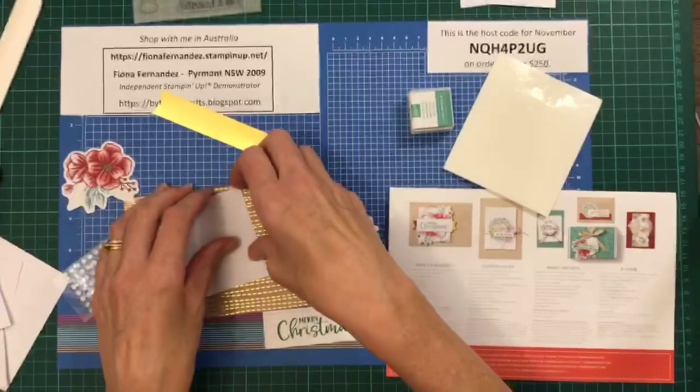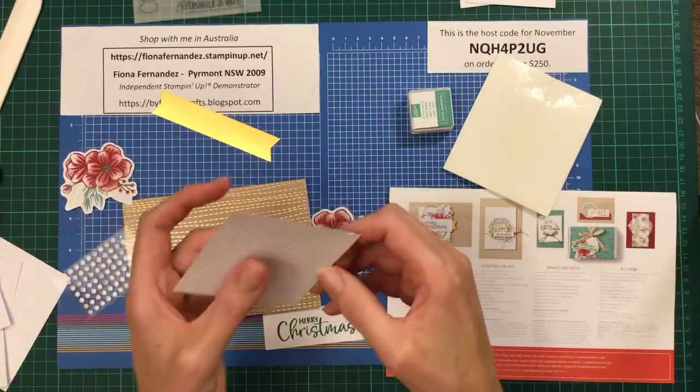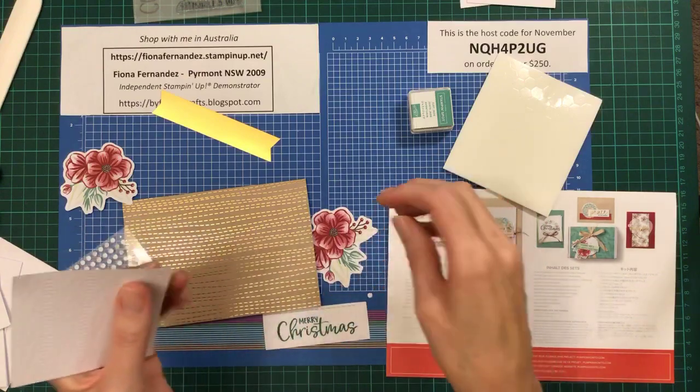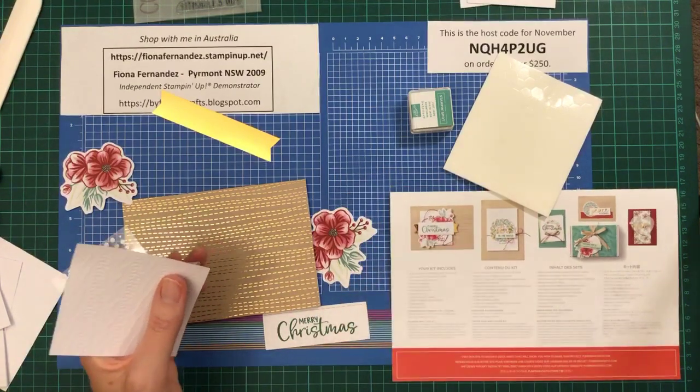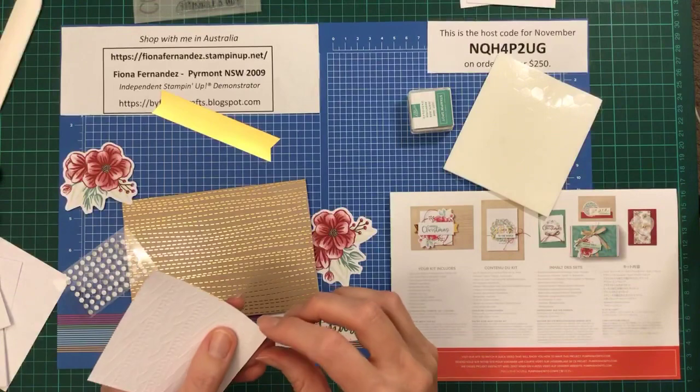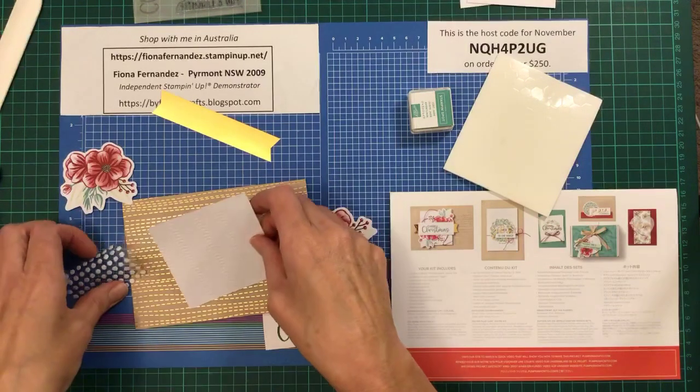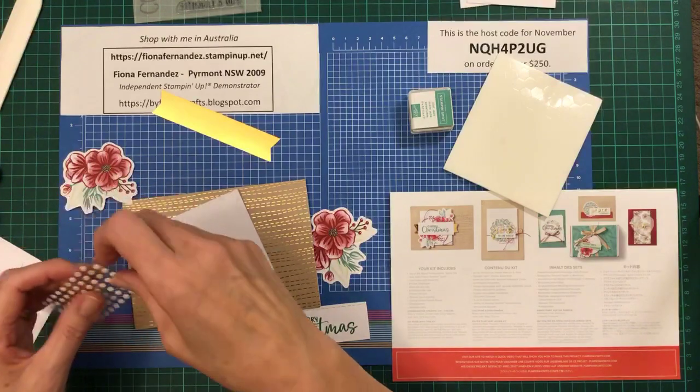Oops, and don't do that. Don't do it that way. Oh, the little paper bit came off there, see? All right, that one's going to be like that. And just fold the edge of it over if you've gone too close to the edge. That happens some days, doesn't it?